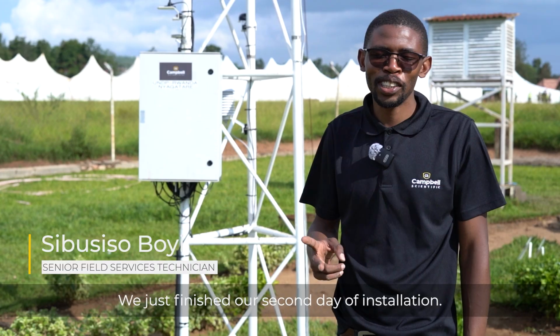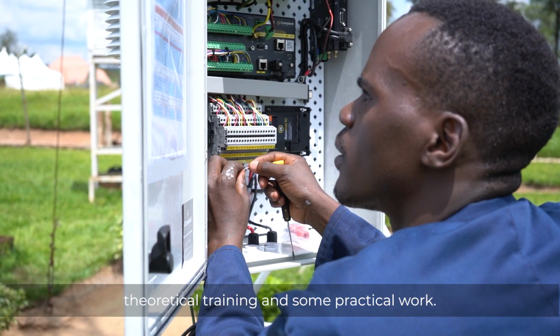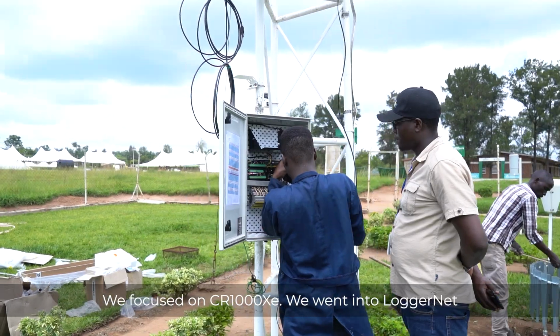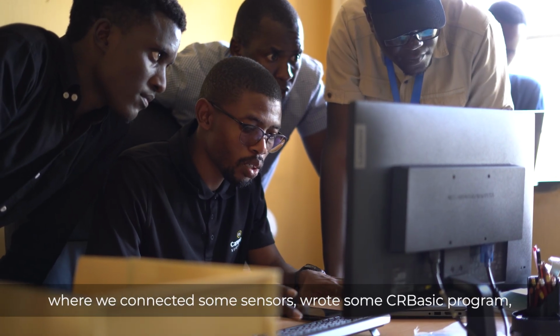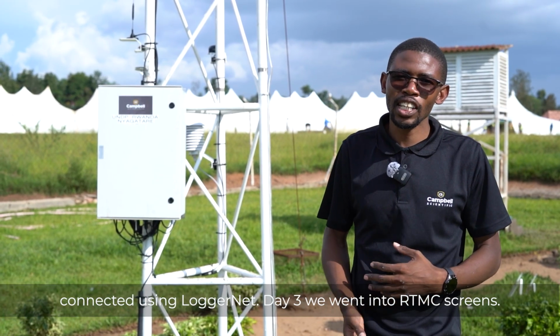Greetings from Rwanda, Nyagatare. We just finished our second day of installation. Our first week was based in Kigali, where we had theoretical training and some practical work. We focused on the CR1000XE. We went into LoggerNet, where we connected some sensors, wrote some CRBasic programs, and connected using LoggerNet. Day 3, we went into RTMC screens.